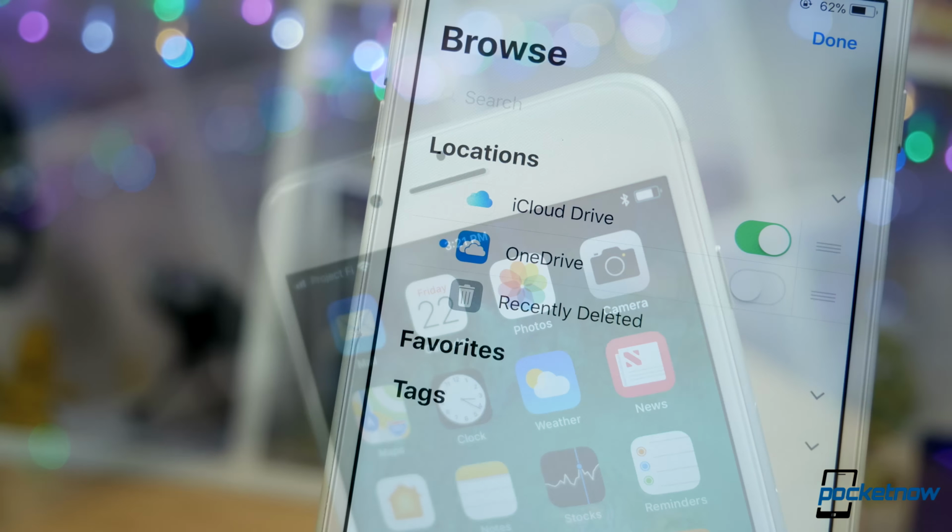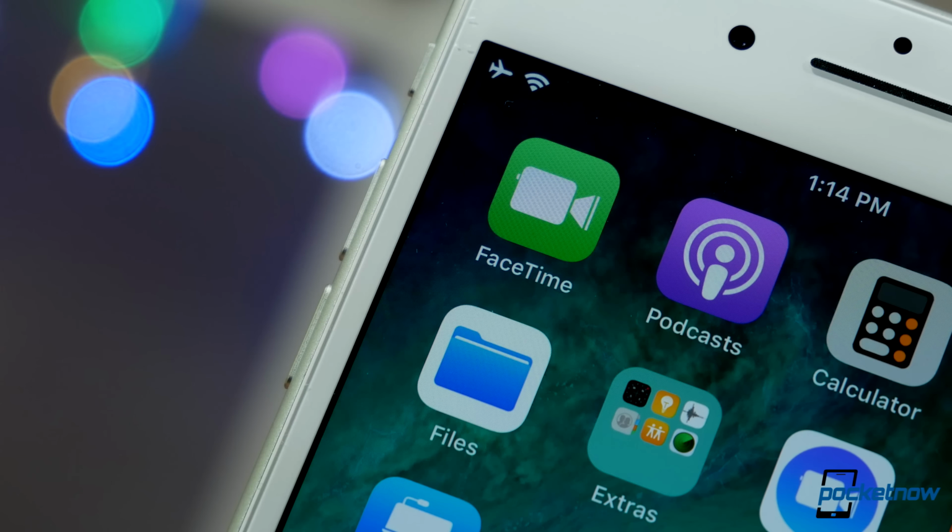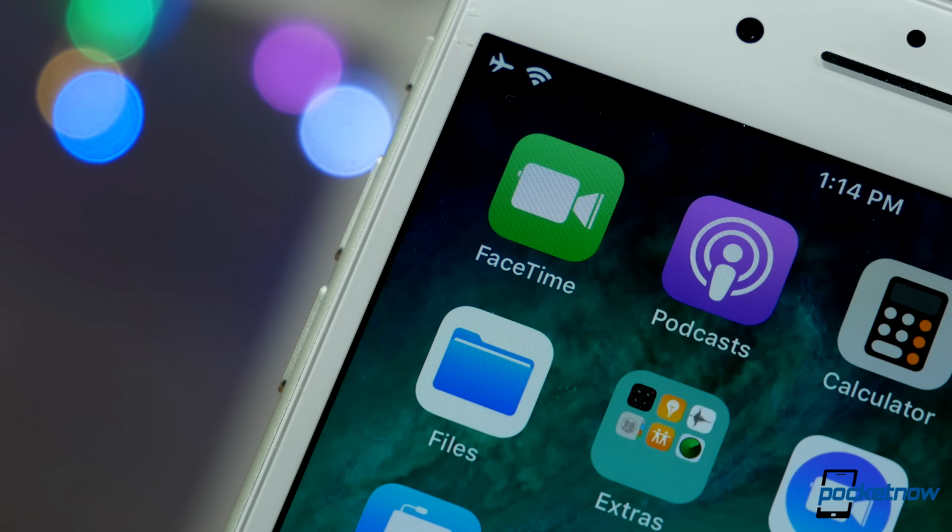Software is also an interesting fight. iOS 11 is improving on areas we've been critical, like file management and app integration. Plus, it's still a handy winner for communication services like iMessage and FaceTime.